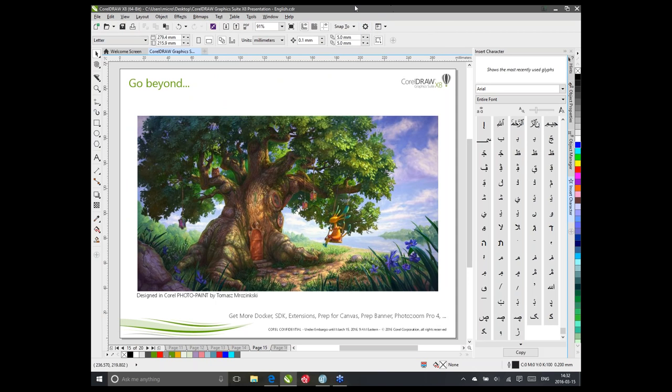Where's the matrix? Yeah. On top of that, we also have a comparison matrix, our version-to-version comparison matrix, which shows you everything that is new in CorelDRAW Graphics Suite. But I just want to give you a quick overview, and there's a lot more to show in this product.